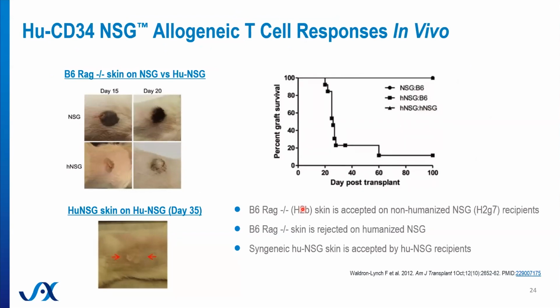We know that they're being selected on the mouse thymic epithelia because of studies like this, where we take an immunodeficient mouse that has not been hematopoietically engrafted and put black 6 skin on it. Black 6 has an H2B immune haplotype, whereas the NSG or non-obese diabetic genetic background is an H2G7 haplotype. Therefore, they're mismatched, but in the context of no immune function in the NSG, lacking B cells, T cells, natural killer cells, etc., they are immunodeficient enough, they will allow the engraftment of these black 6 skin grafts onto the flank of these NSG mice.